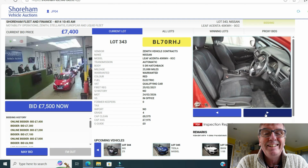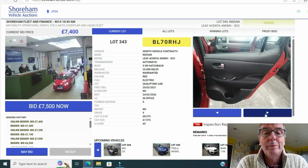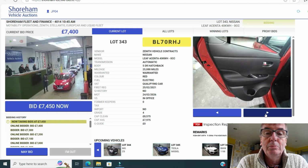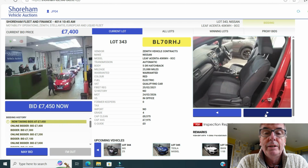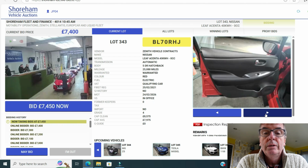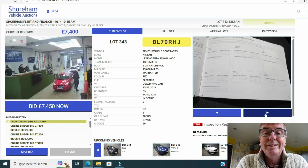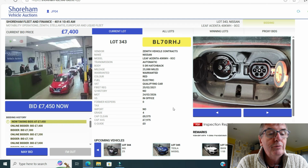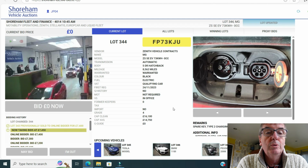CHAdeMO DC rapid charging. It's going out of fashion, I'm afraid. There's no two ways about it. So I wouldn't take this down to France and Spain, like I've just come back from in my eNiro. The charging network is 90% CCS, and that there, of course, is not CHAdeMO. But provisional 7.4, they want a bit more.